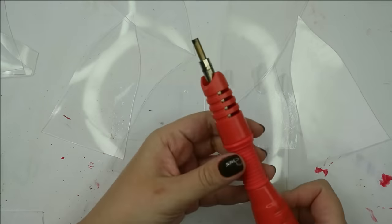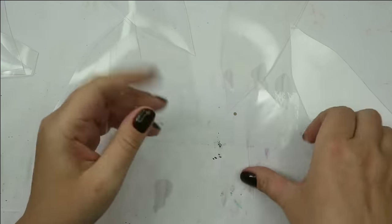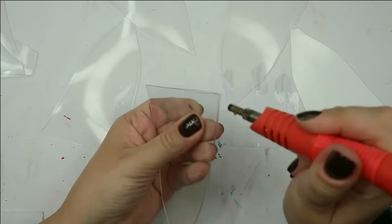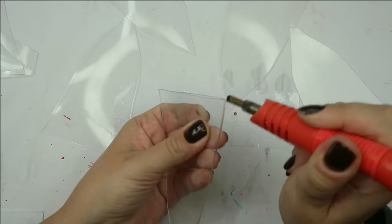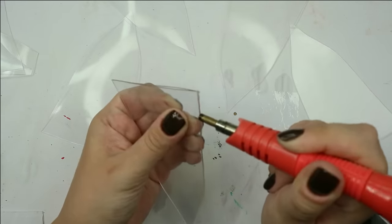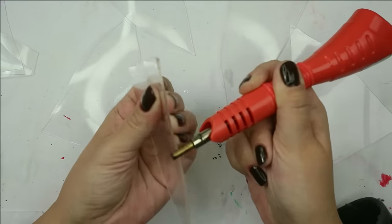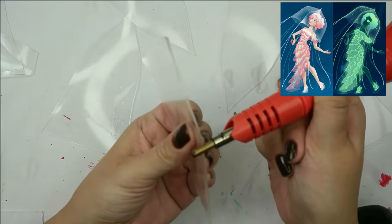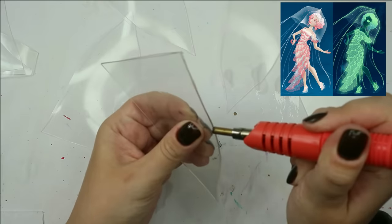Then I take a soldering tool and I start connecting the sides of the petals together. This is actually a special tool for attaching rhinestones. It gets very hot and it melts the thermoplastic, and it really melts two pieces together, glues them together.